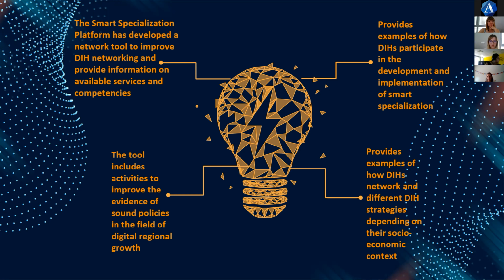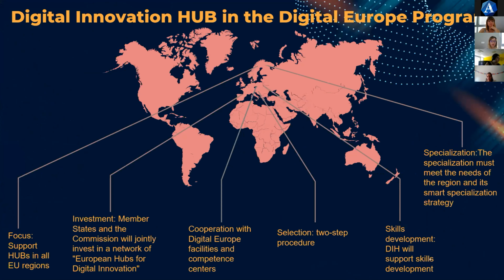with these hubs across Europe. So I mentioned before the European Digital Innovation Hub. The European Commission is collaborating with member states, and they jointly invest in a network of European hubs of digital innovation. And the member states and regions can benefit from the European Regional Development Fund and cooperate with the industry.